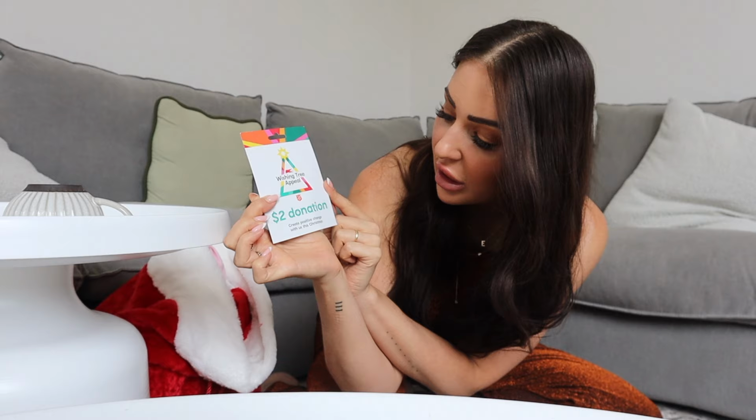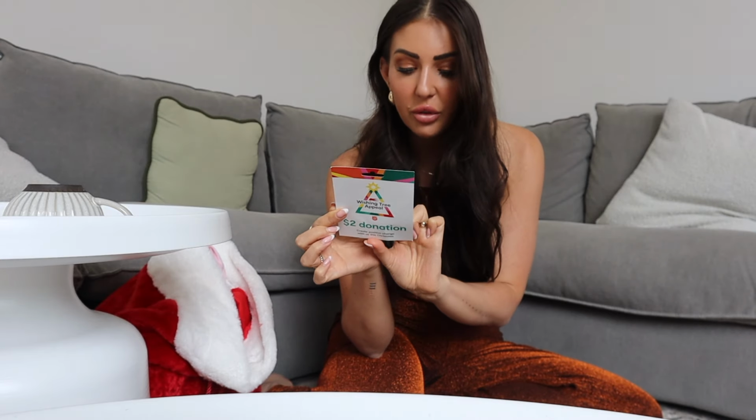I just found the little card that I was talking to you about. So this is a Salvation Army wishing tree appeal. So I think that most stores have the trees out the front and you can purchase or pre-wrap a gift and drop it under there, but they also do have this one, which is the $2 little card. So yes, again, I think if you only have cash on you or you don't really know what to buy, you can just donate $2 to the Salvation Army appeal.